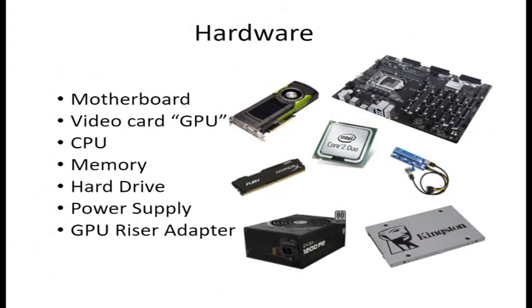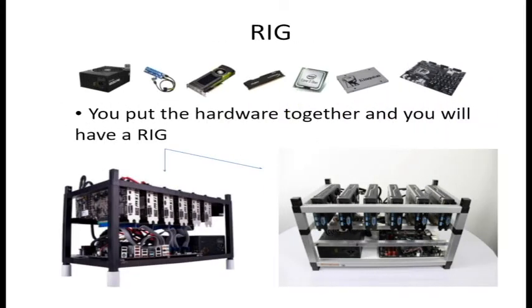Hardware: you will need a motherboard, processor, memory. You will need a video card, GPU, since we are talking today about GPU mining. In previous videos we talked about the types of mining. We mentioned that there is CPU mining, there is GPU mining, and there is ASIC mining. Today we're talking about GPU mining. So you need video cards, and you need a hard drive and power supply. These are the basic mining hardware that you will need. You put all this hardware together and you will have a rig. This rig is what you will be using to mine Bitcoin or any other cryptocurrency.